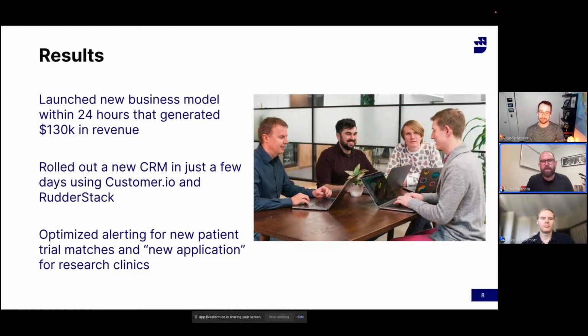So when we got a CRM, one of the first requirements was that it actually can work with Rudderstack, so we wouldn't have to build any of that integration ourselves. We chose HubSpot, implemented the first version in a couple of days. It's pretty easy to set up.